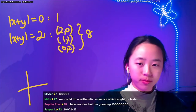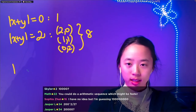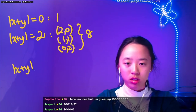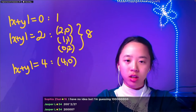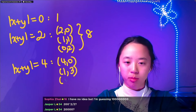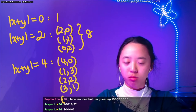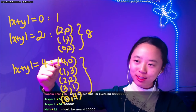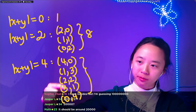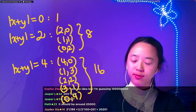So this first one has two options, this one has four options, this one has two options, which gives us eight options. Next up, we've got if x plus y is equal to 4. That could be 4 comma 0, 1 comma 3, 2 comma 2. Oh gosh, I don't think you guys want to watch me write all of this out. Anyway, this one has two options, 4, 4, 4, 2, which means this adds up to 16 ways.